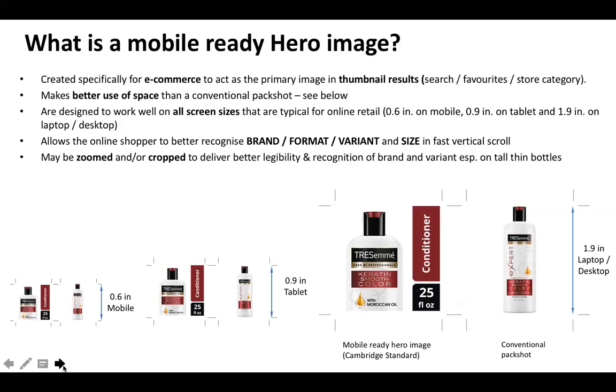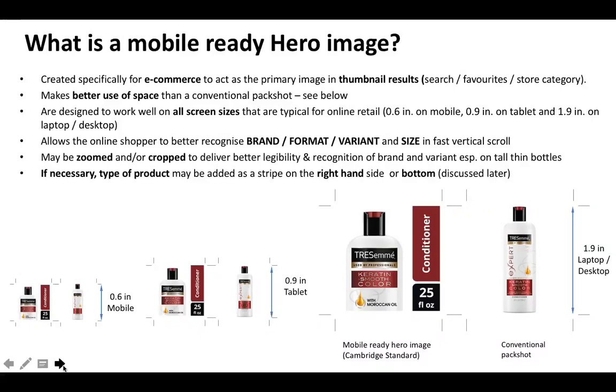Now, you can zoom the representation of the product so that you can better see the brand and the detail. You don't have to see the whole bottle. So we can do zooming. It's not necessarily always a good idea, but it's certainly possible to do it, and it certainly can help in most circumstances for tall bottles. And if necessary, you can add off-pack communications. You don't always have to have off-pack communications.